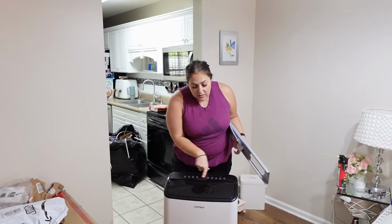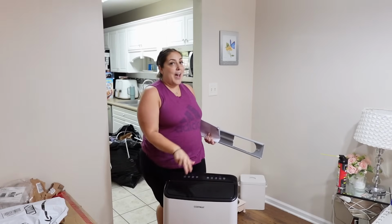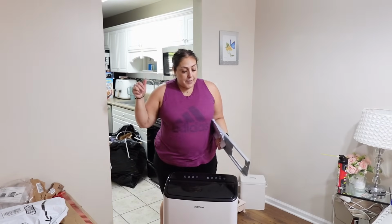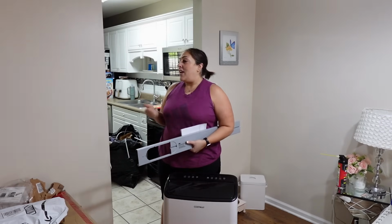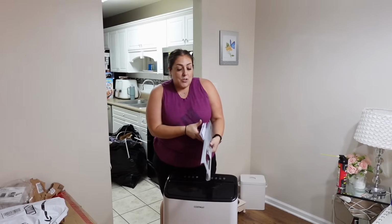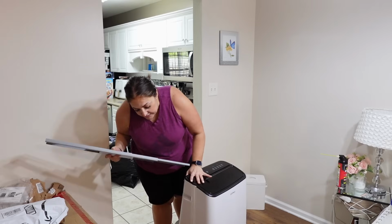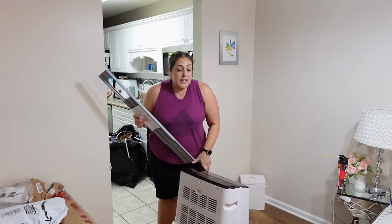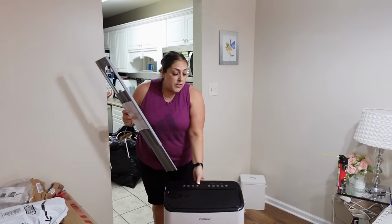If I'm not mistaken, this also is a heater, so when we're out there and it's cold and it's 30 degrees outside, we can also have this going. Our treadmill's out there, so we're gonna be walking, working out there. We're gonna be doing all kinds of stuff out there. I'm so excited to have it. I'm so excited to show you guys as I'm putting it together. So anyways, this is the unit. Like I said, it's portable, it's on wheels, it's super easy to move it to other rooms.